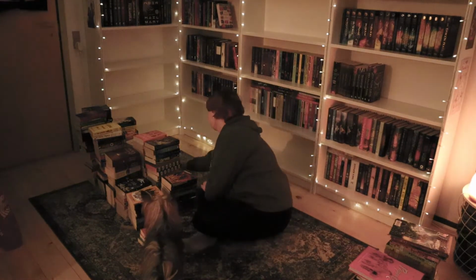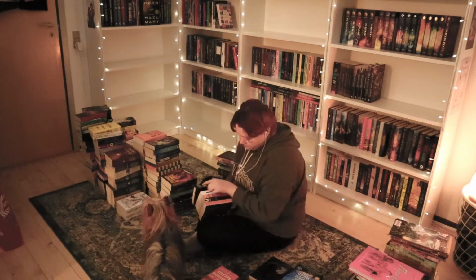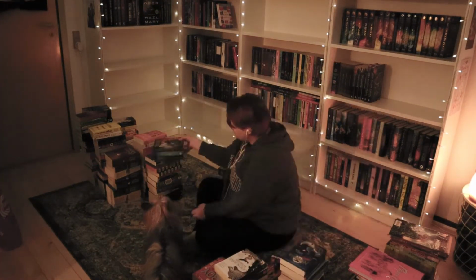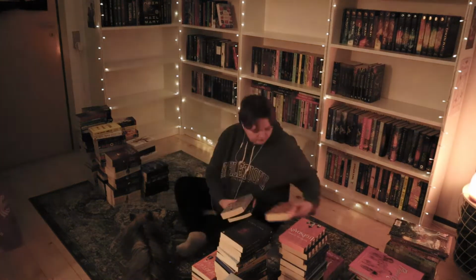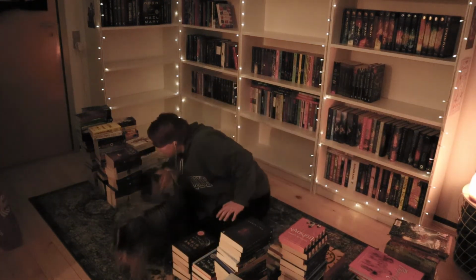Now I'm just organizing the smaller paperbacks that I own into either color or genre or something that I might think would look good together. So I'm organizing my whites and my blacks and my reds, and then creating a stack for a potential rainbow shelf.